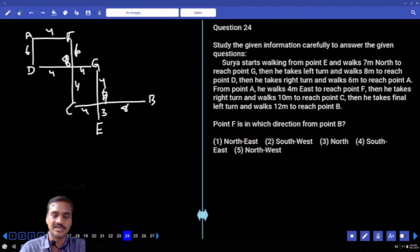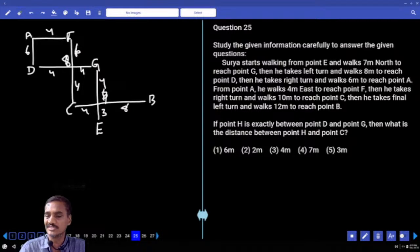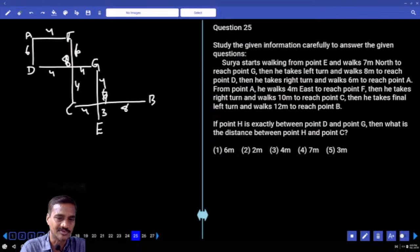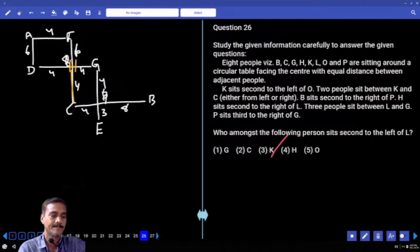Then F is in which direction with respect to B? F is towards north and west, northwest, choice 5. And if H is exactly between D and G, where is this H? Exactly between D and G. Now D and G, 4 and 4, H must be here. Then what is the distance between H and C? Now the distance between H and C is 4, choice 3, question 25. Then next one, 26 onwards.